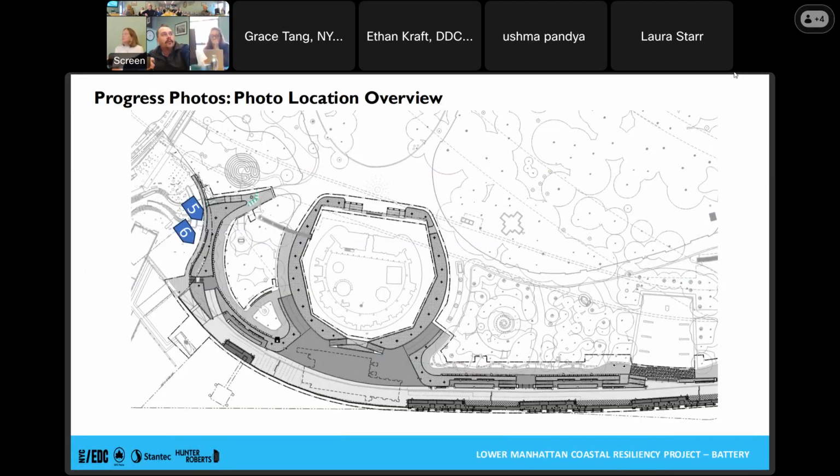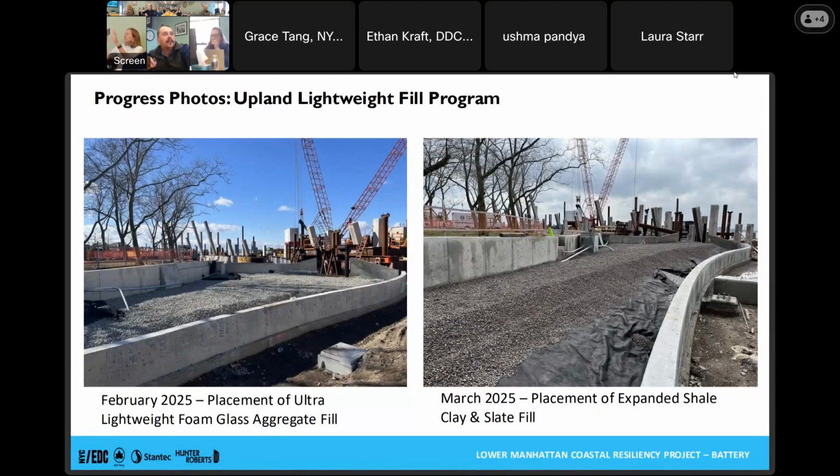So this is some of our work over along Pier A, highlighting the lightweight fill program. So on the left here is that foam glass aggregate, which I think Ethan brought some samples of. It was that lightweight glass material. So that's creating our base layer. And then on top of that, we have another lightweight aggregate, expanded shale. Again, not as heavy as your typical backfill material, but it's actually heavy enough to hold down the lightweight foam glass if there's a flood condition, because that foam glass unfortunately has a tendency to float, so we have to do some ballasting to keep that in place in its final condition. And then you can see here some of the start of our retaining wall that's going to create the boundary between the LMCR battery project and then Pure Plaza.